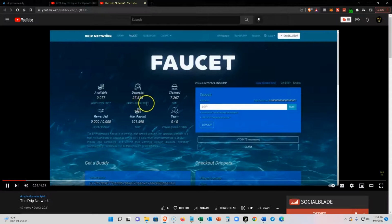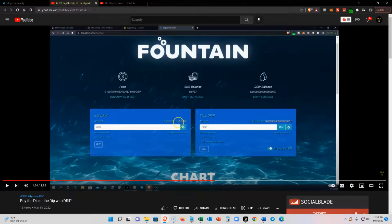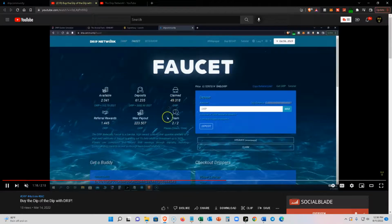If I hit play real quick on the video, it'll go forward and you'll see where I switch to the swap screen. And you had the price back then, 29.57 USDT. All these values I'm stating are approximates, but it gives you a ballpark of what it actually was then. And when I switched to March of 2022, you can see that it was $50 per drip, and that I had $61 in drip in the balance. Wow, that's a big difference from today.